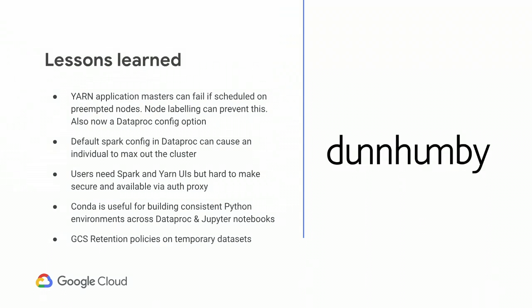More lessons learned. YARN application masters can fail if scheduled on preempted nodes. I explained how preempted nodes are all about how Google could take that resource away from us, so running masters on those is not a good idea. You can get around this by using node labeling, and I believe there's also a Dataproc config option which has come out which prevents this from happening. So use that. I can see Michaela in the back nodding as well.